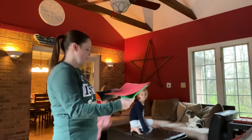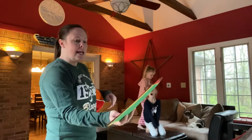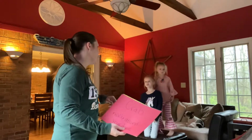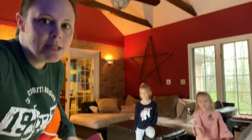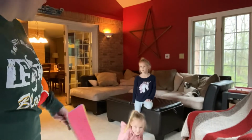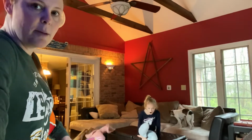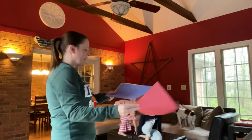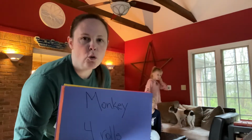Okay? When it says crab, the red one is crab, it says to walk, but we know that means a crab walk, around your table. So our table is in the next room. So if we land on red, Coraline, show us a crab walk. You'll walk like that around your table and back, okay? Good job, Coraline.